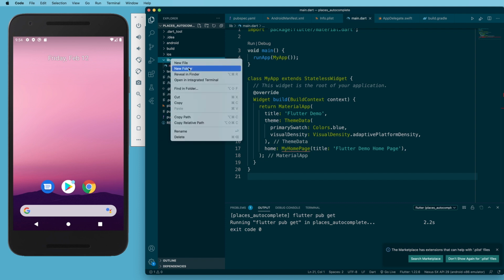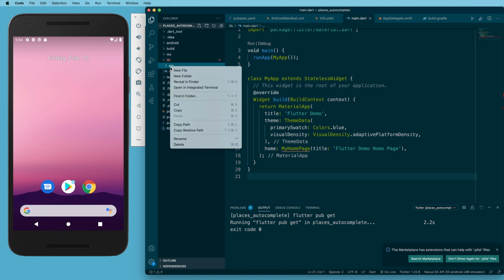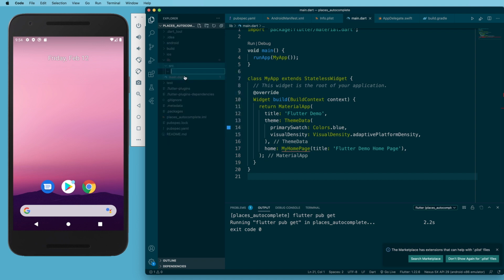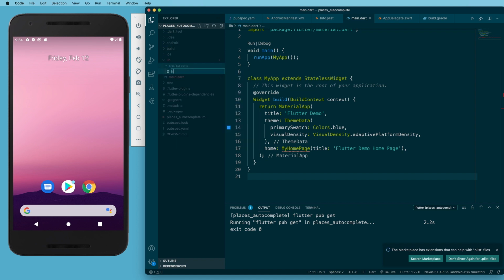I'm going to create a new folder inside lib called src, so that'll be our source folder. And inside the src, I'm going to create another folder called screens. And then inside screens, I am going to create a home_screen.dart.